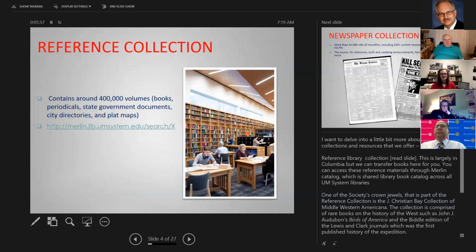So this collection is mostly housed at the Center for Missouri Studies in Columbia, Missouri. However, we are able to transfer books from the Center for Missouri Studies to the St. Louis Research Center, as well as our other research centers. You can find these reference materials through the Merlin Catalog, which is a shared library book catalog across all University of Missouri system libraries.